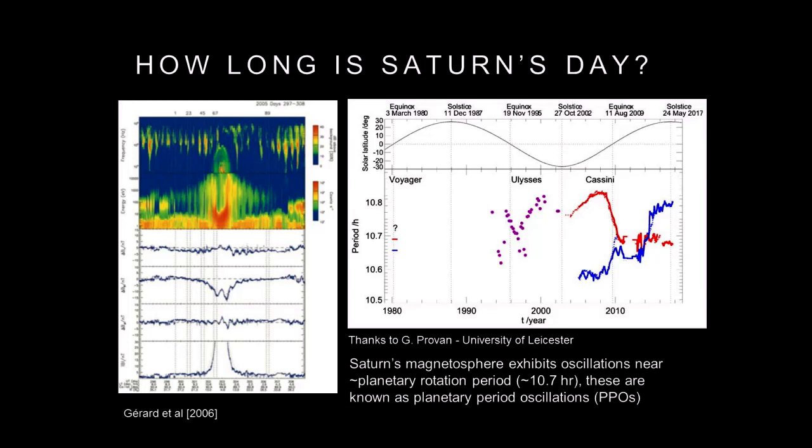You can see there's oscillations in all of these data sets, which are linked to roughly around the rotation rate of the planet, but not exactly. So Voyager picked out these periods here, and everyone thought, great, that's the rotation rate. It's like Jupiter, you can pick it out through radio emission. And then Ulysses was a mission that was observing the solar wind and went out as far as Jupiter and could pick this radio emission up.